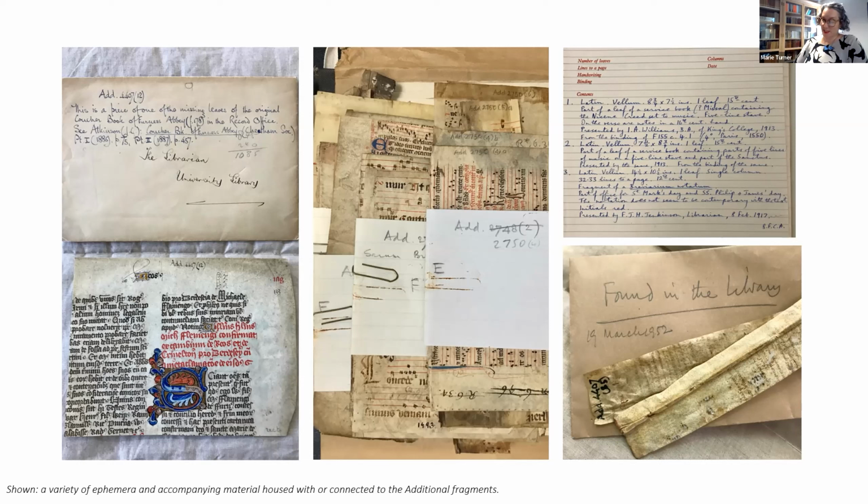Many are accompanied by disused envelopes or scraps of paper, scrawled with notations like "from a binding" and tossed in a box, meaning from my perspective as cataloger, each day is a kind of lucky dip of form and genre.